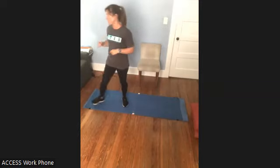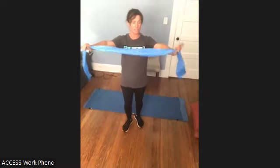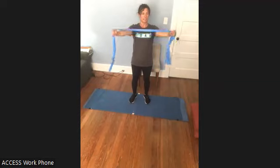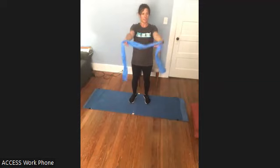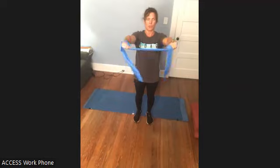All right, ready for our next exercise. Remember, that's these flipping pulses. I am going to go use my band again. I think I'll be fine. And remember, you can do this standing or seated. I'm going to stay standing just because, here we go. I think you can see me better, but you could very easily do this seated in a chair. You don't really have to change much of anything.